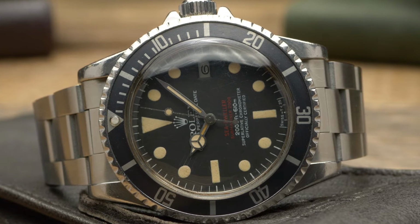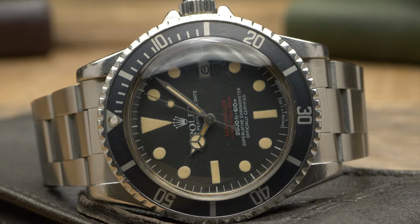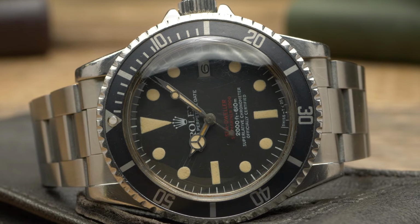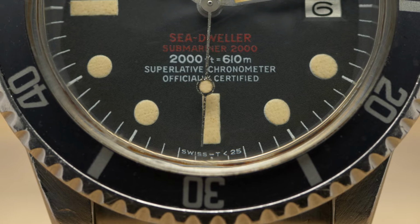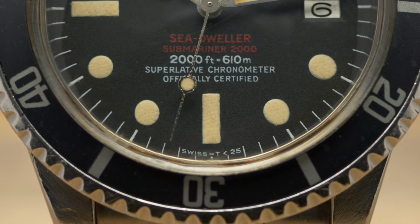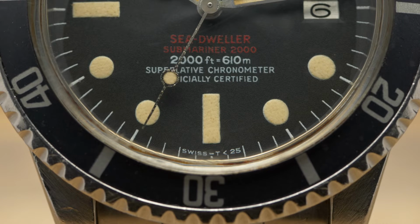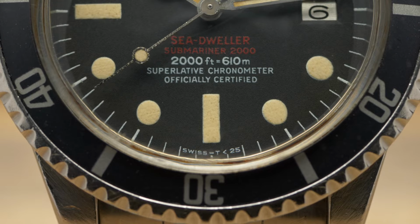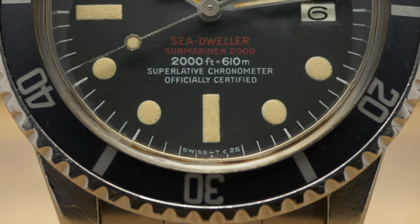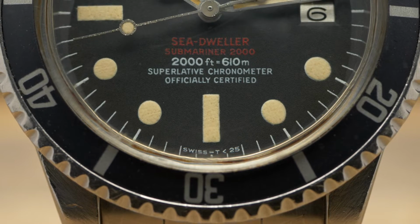This is a Mark IV dial, so you get that very pointy Rolex coronet up at top. And if you also notice, the Sea Dweller name, the first line of red text, is bigger than the secondary line, which is just another little variation, but also kind of highlights the Sea Dweller name a little bit more. Yeah, a little bit of a headliner down there for the Sea Dweller text.